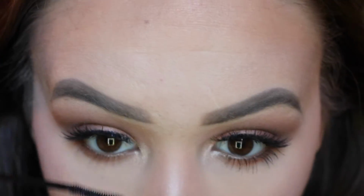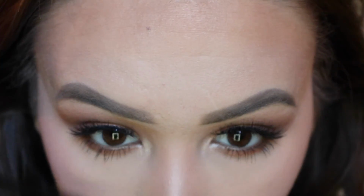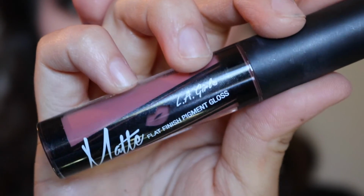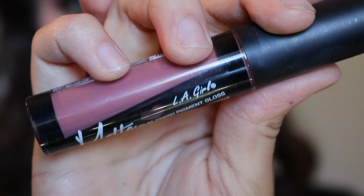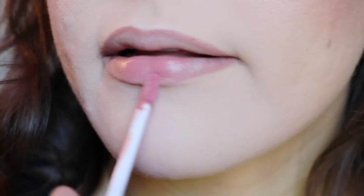And I'm blending everything away, and I'm taking the L'Oreal Telescopic Mascara for my bottom lashes. It's my favorite mascara for bottom lashes. And then I'm taking the Rimmel London Lip Liner and filling it in with the LA Girl Matte flat finish pigment gloss. Alright guys, that was the finished look.